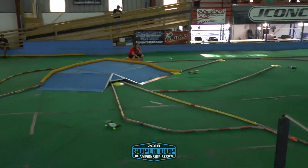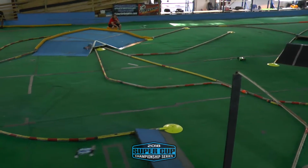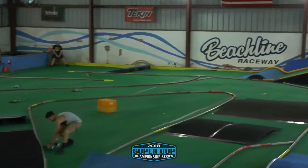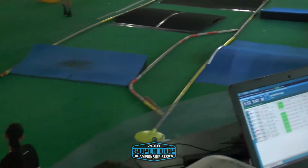There he goes, coming his way across the line now. 21.3 that time by. He's already getting there. That is the hot lap of the race. That is a second faster than the second fastest lap. Second fastest lap is a 22.12 out of J.R. Mitch.